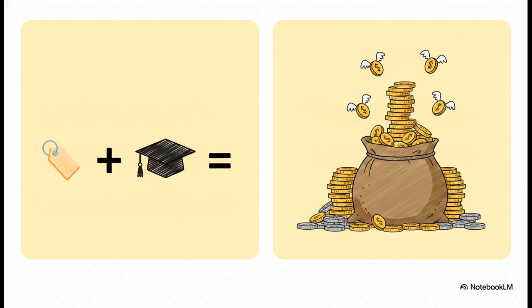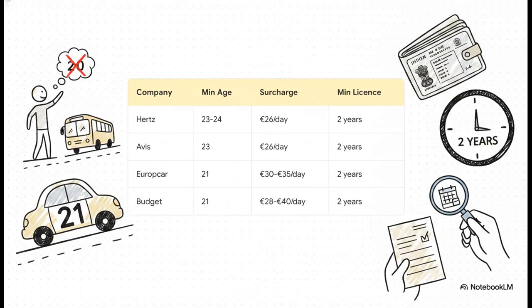So that 35 euro headline rate you were so excited about instantly balloons into a true student cost of 61 euros or more. That is literally a 74% price hike out of nowhere. So always use this true cost formula in your head. Base rate, plus the young driver surcharge, plus insurance. When you look across the major players like Hertz, Avis, Budget, and Europcar, there are 2 absolute deal breakers you need to have in the back of your mind.